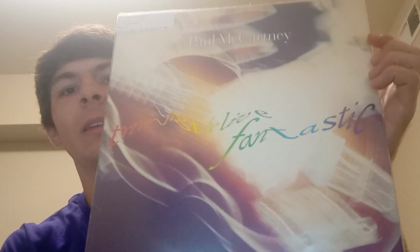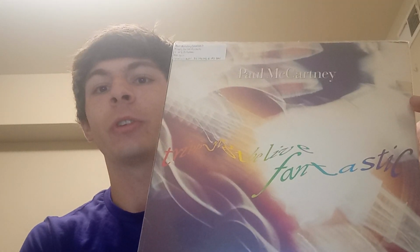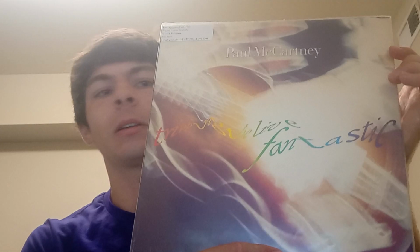Alrighty. Next up, we have one from 1990, and it is Tripping the Live Fantastic. Now this is the three LP set. I have a US version that's just the highlights, but that's one record, and this has all the tracks that was released, I believe.